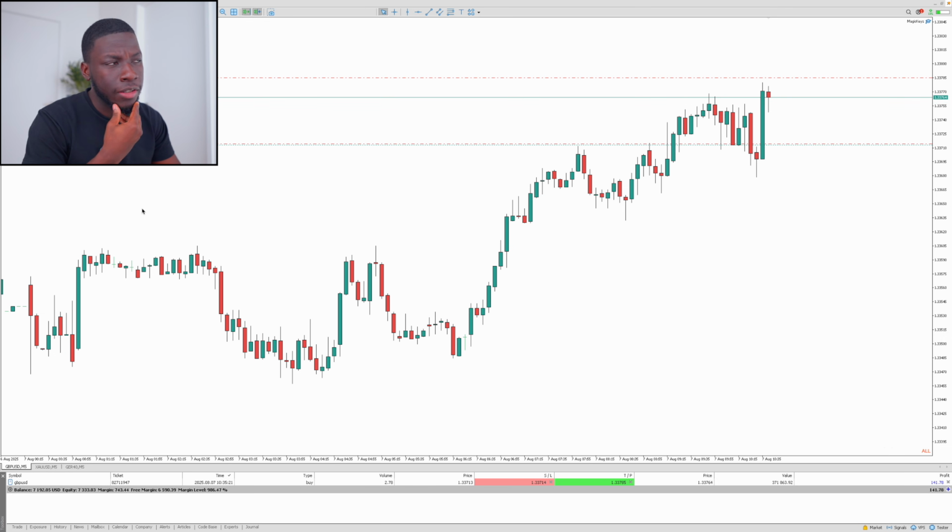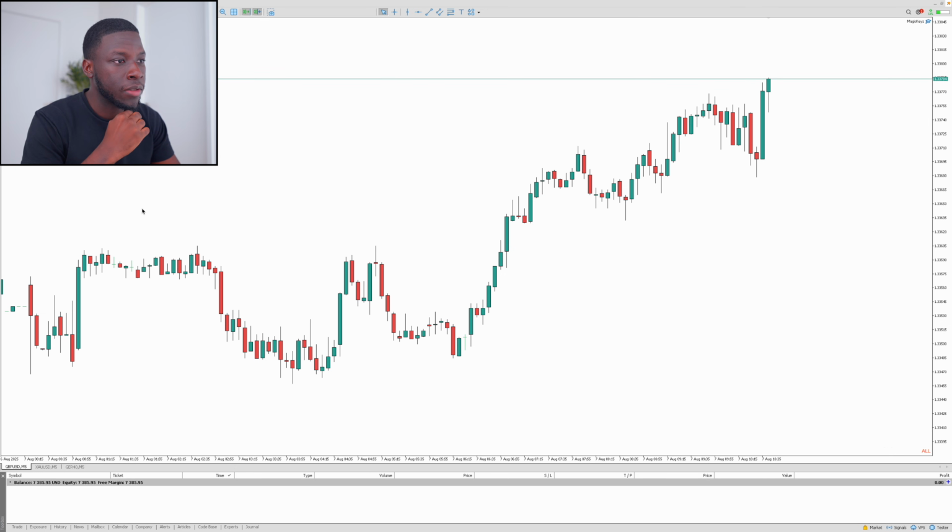But I expect this to go a lot higher though. Because we have a 15-minute confluence, EMA is right there, everything is just in the right place. Price action, market structure, all in the right place. Like this is one of those setups that you call the perfect setup. Literally couldn't improve anything else at all. There we go, TP here, let's go.